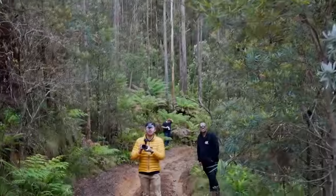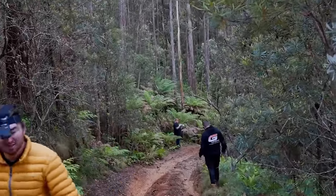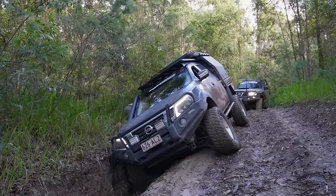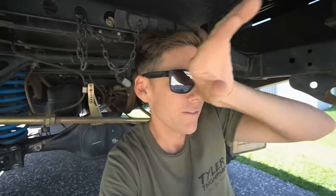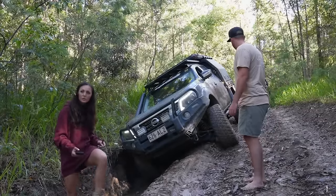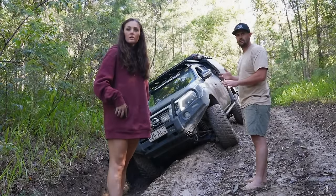I think we worked out whose nav's better. His has way more clearance than mine. Like, I dragged the whole way, he cleared the whole way. So, I made a little mistake. The back driver's side just caught my wheel and pulled me into this huge rut, massive rut. I was like, oh crap. And then the further I went forward, it just pulled the front of the car in and ate me whole.